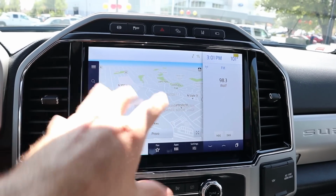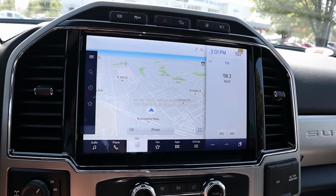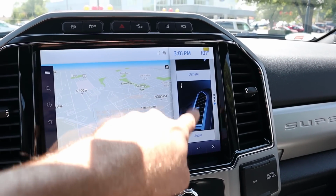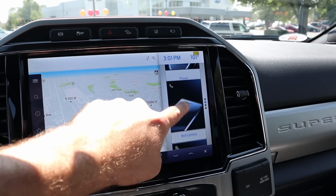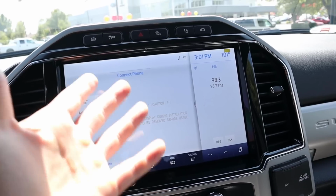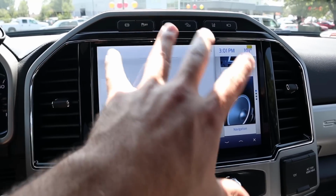It actually looks like it's a part of the vehicle rather than just a tablet that has been plopped on like some vehicles. And also notice that you've got the pages right here, which you can scroll through. And this is where, for example, bed camera. You see that you can pop, I don't know. There's a lot of cool stuff, and the infotainment system's great, but let's move on.